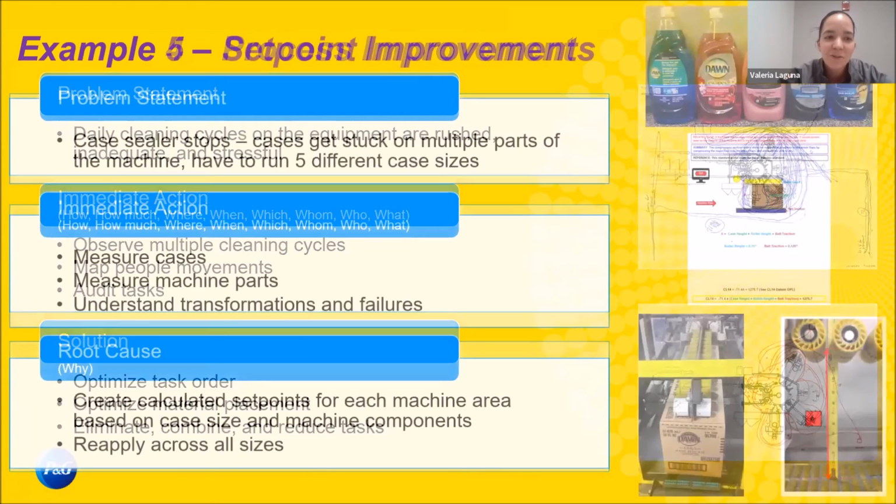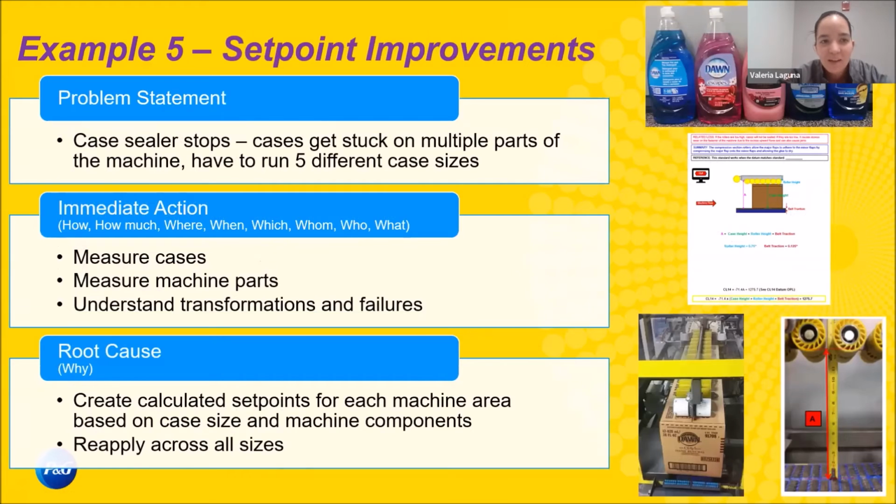And then the last example, some set point improvements we wanted to make. We had a lot of stops in our case sealer equipment. The case was getting stuck on multiple parts of the machine, and we had to run 5 different case sizes, so we were constantly moving the machine to different points. What we ended up doing is we measured cases, we measured the machine parts, and we understood where it was failing. And we actually created calculated set points for each machine area based on case size and machine components.